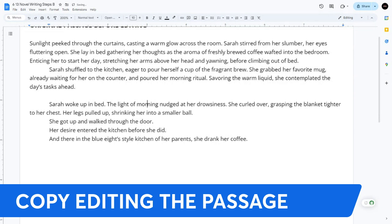You know, the light of the morning nudged at her drowsiness. As she curled over, grasping the blanket tighter to her chest, her legs pulled up. Oh, this I would probably keep. Okay. Anyway. So then I would do that with each sentence.